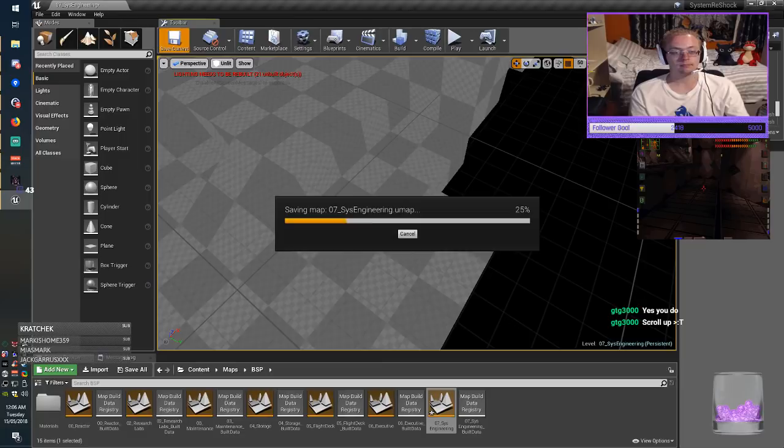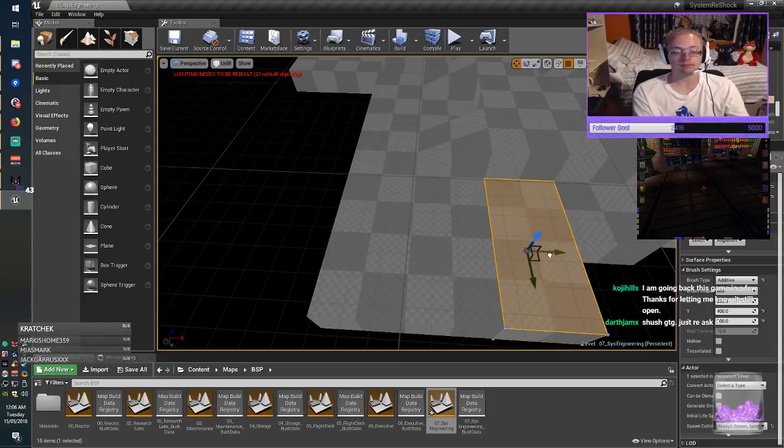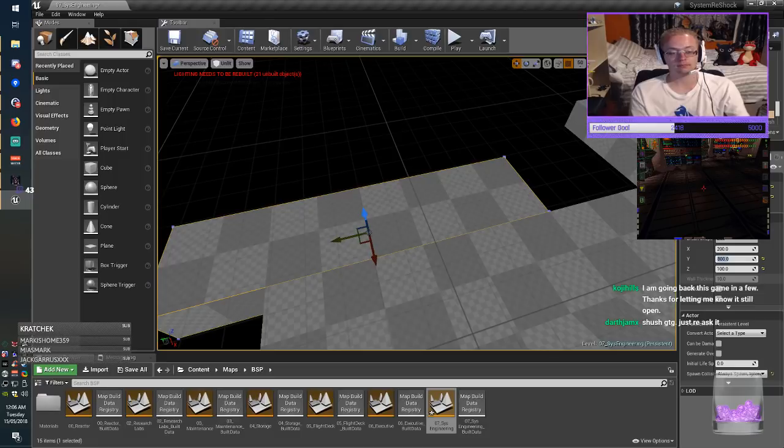GTD is saying, I can keep up if I scroll up in chat. And I say to that, I don't always scroll up. And after a certain point, it does cut off if the chat's fast enough. It doesn't go to the very top. It just goes back to a certain amount of comments.